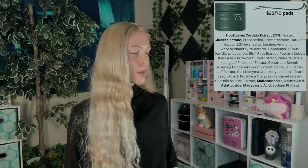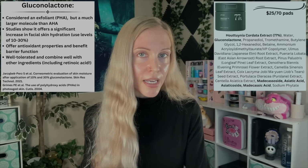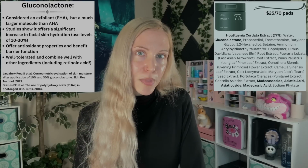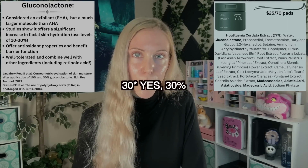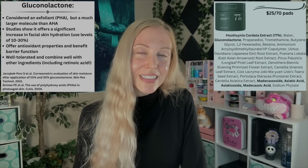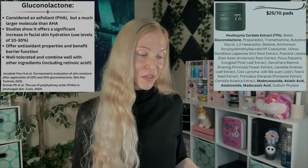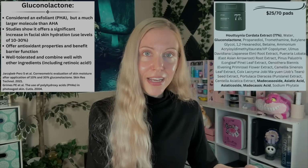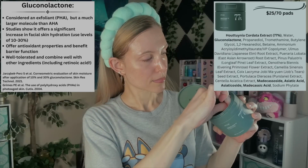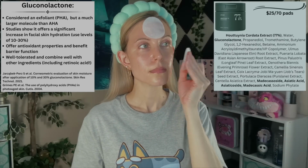Now, in a recent video, I talked about gluconolactone, which is PHA, which is a larger molecule that exfoliates your skin. What you should know about gluconolactone is that in the research, it's actually been studied at levels between 10 and 20%, where we see an impact on hydrating, moisturizing the skin. Don't try to do that with glycolic acid. Please don't try. It goes to show how you have to treat every ingredient individually. But this is to say, for me, I don't feel like I'm getting a lot of exfoliation, which is both a good thing and also an unpredictable thing.